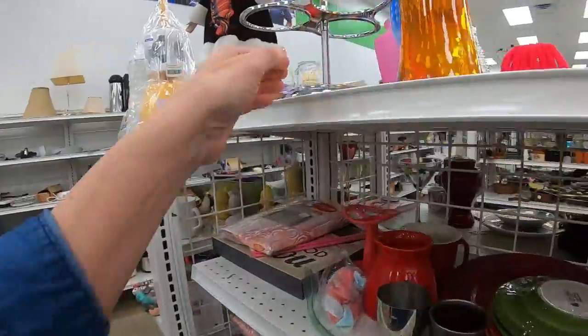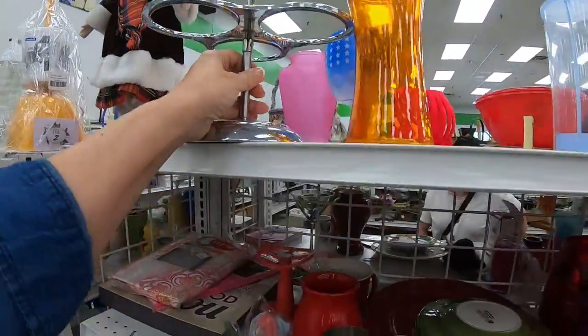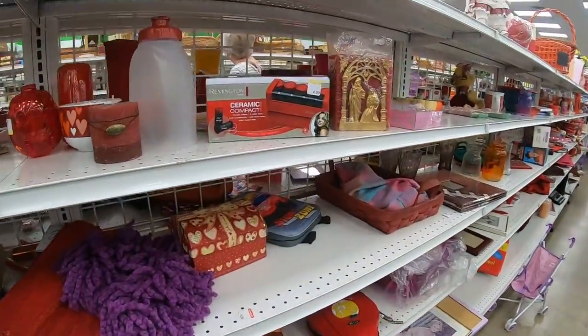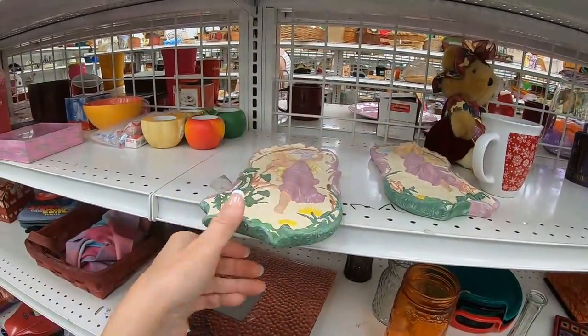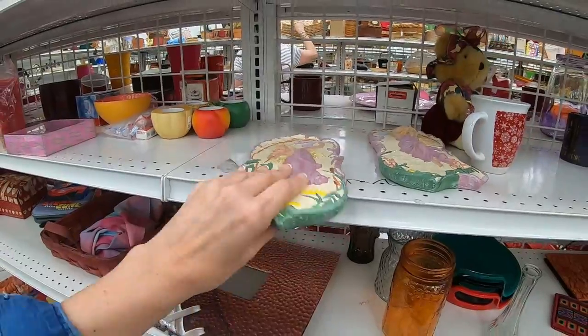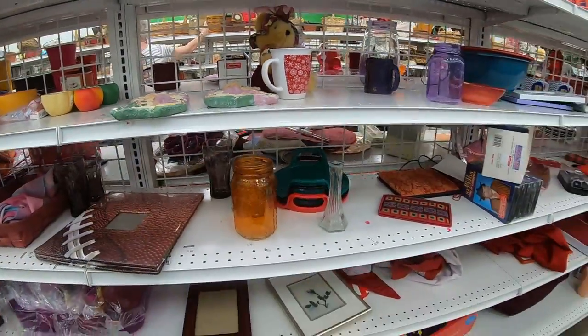Here's another piece. This isn't especially old, probably held either bowls for condiments or jellies or relishes, and I think that should be repurposed for something. I'm pretty sure this was a craft project, maybe at a ceramics store. Not quite sure what was going on there.